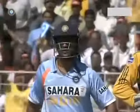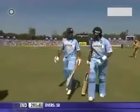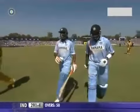Giving it more than 100%. That's the bat swing that we are accustomed to seeing from Mahendra Singh Dhoni. And he takes the aerial route. He hits it quite a way into the crowd.